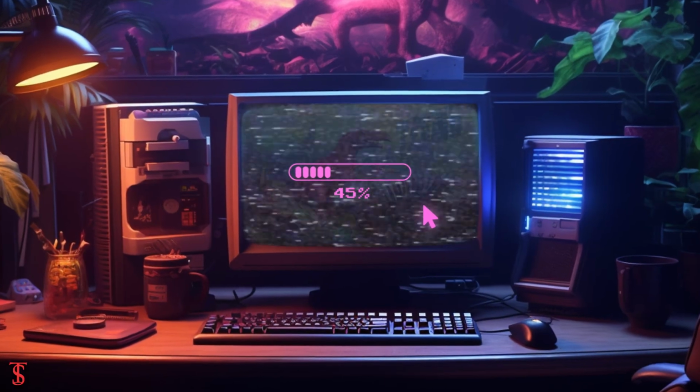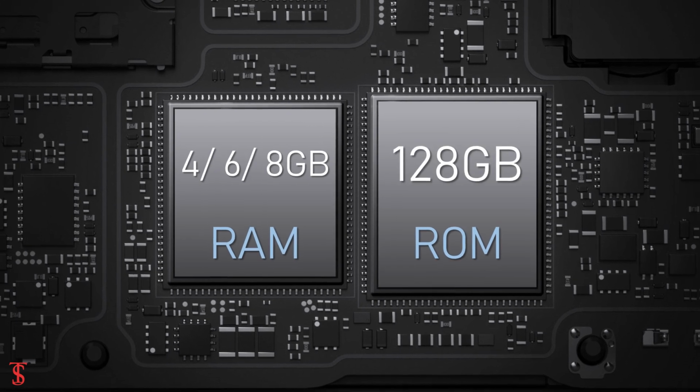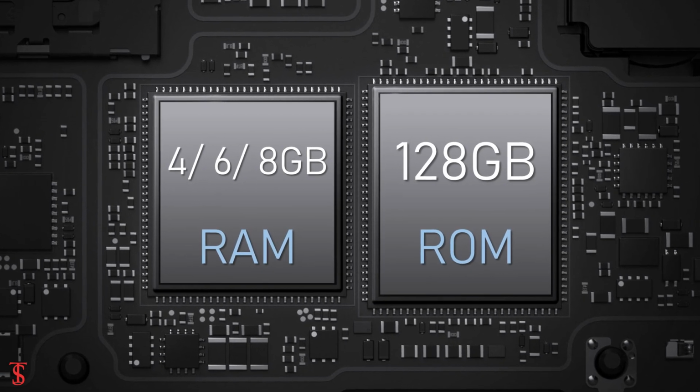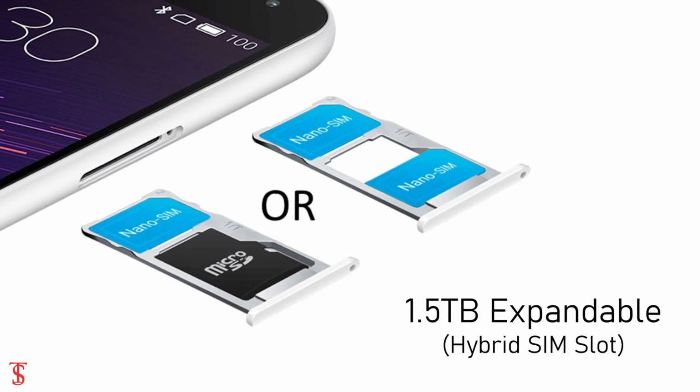In terms of storage, the smartphone packs 4, 6 and 8 GB of RAM, and 128 GB of onboard storage, which is expandable up to 1.5 TB via a hybrid microSD card slot.